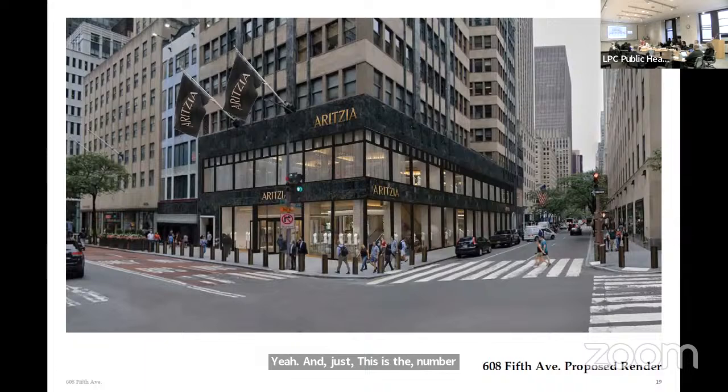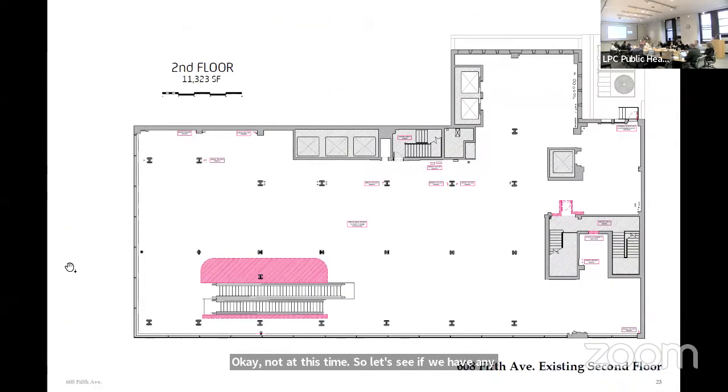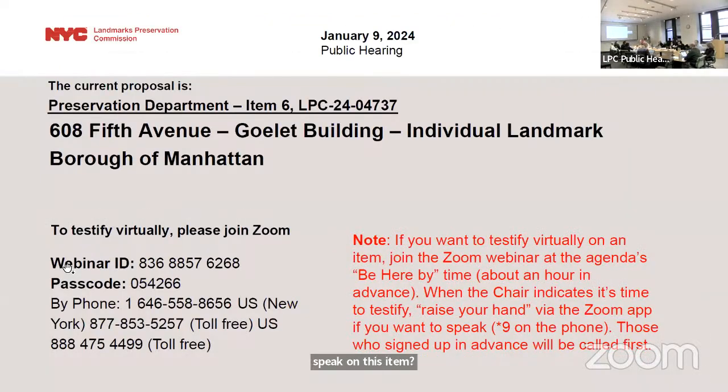Okay, thank you. Any questions, commissioners? Okay, not at this time. So let's see if we have any public testimony. Is there anyone in the room that wishes to speak on this item? Noting that there isn't, I will turn it over to Gregory to see if we have any remote participants.